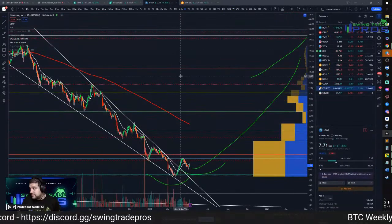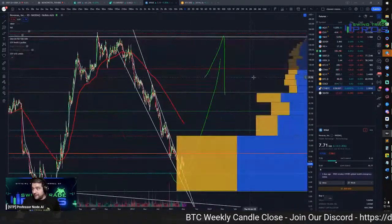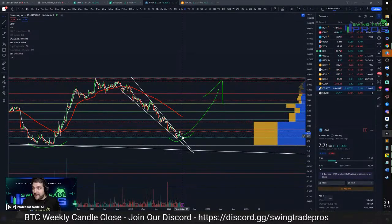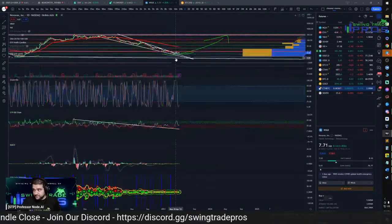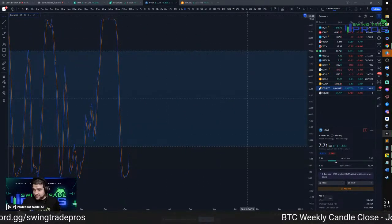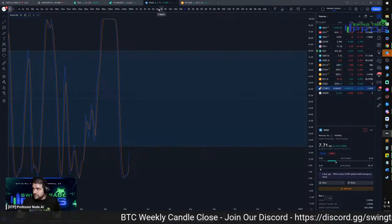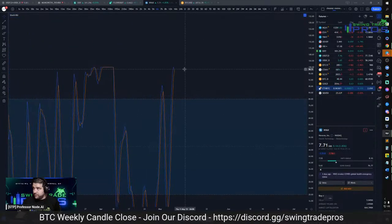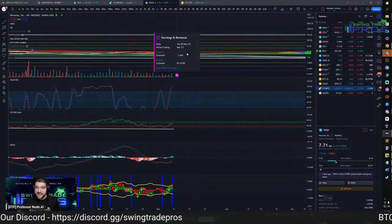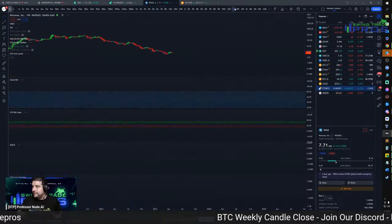NVAX, Novavax. This thing is in quite a pattern here. Nice little wedge. Got a breakout, got even the backtest last week. This one looking juicy. Daily stochastics pointing up. And you have earnings coming up for this asset. They're expecting some negative earnings. You know what's going to happen, it's just going to rip, right? Look at the weekly chart, dude.